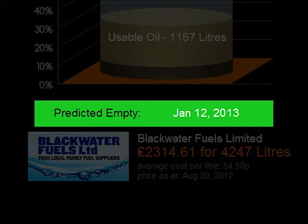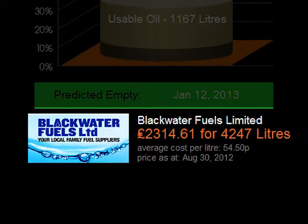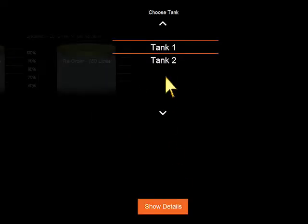More than 20 days, it's green. Between 11 and 20 days, it's amber, as it is here. And at less than 10 days to empty, it turns red. The final piece of information on this page is the cost to refill this and any other tanks you may have, containing the same fuel at the same location to the maximum safe capacity. If you have more than one tank, you can see your other tanks by clicking on the arrowhead and moving the spinner and then clicking.